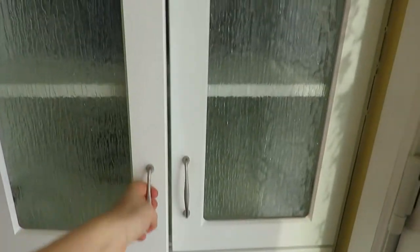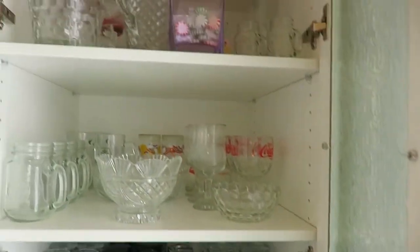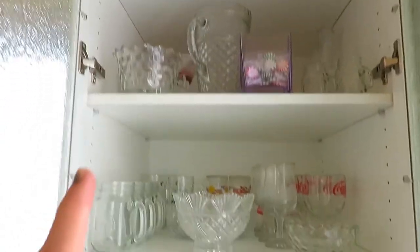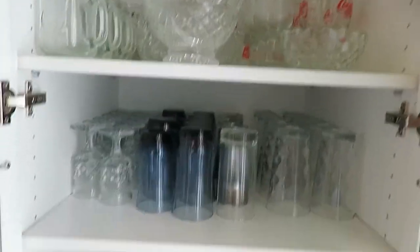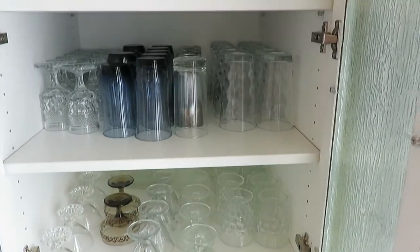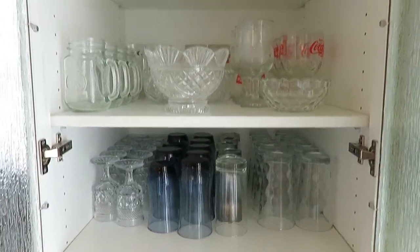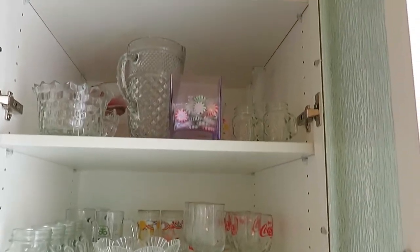The top was pretty easy to reorganize. There wasn't a whole lot to get rid of, just a lot of her crystal and glassware and stuff, and that was already pretty organized. So I think it looks good. I just took everything out, wiped the shelves down, and put most of the stuff back in. Got rid of a few vases and one Christmas bowl that she no longer wanted.